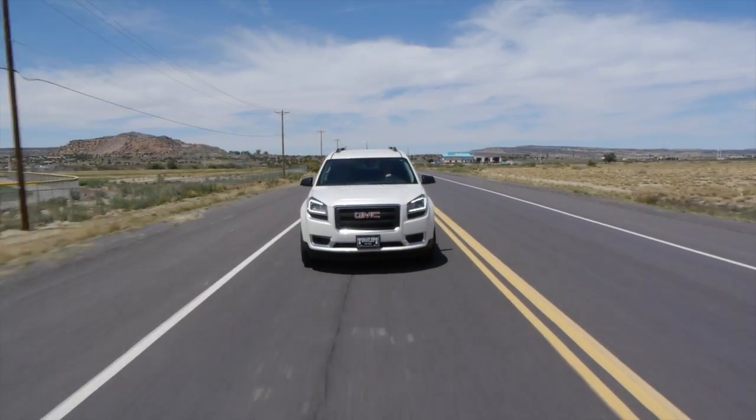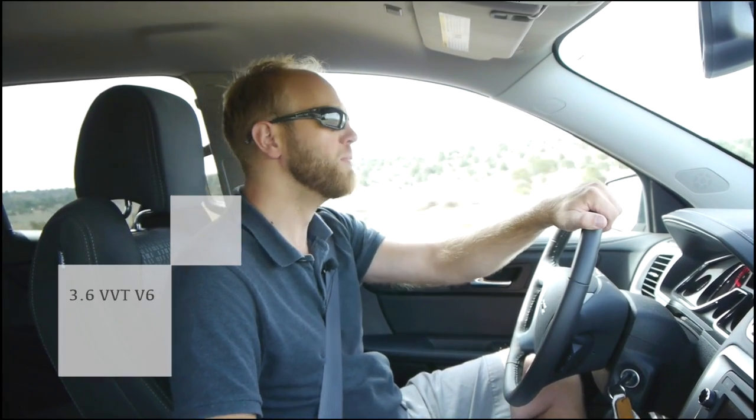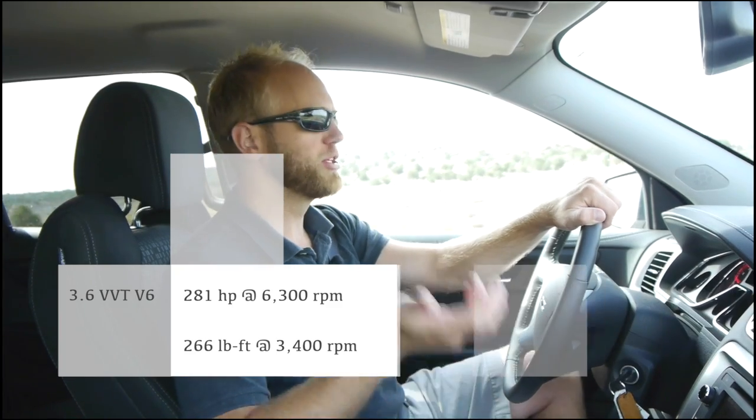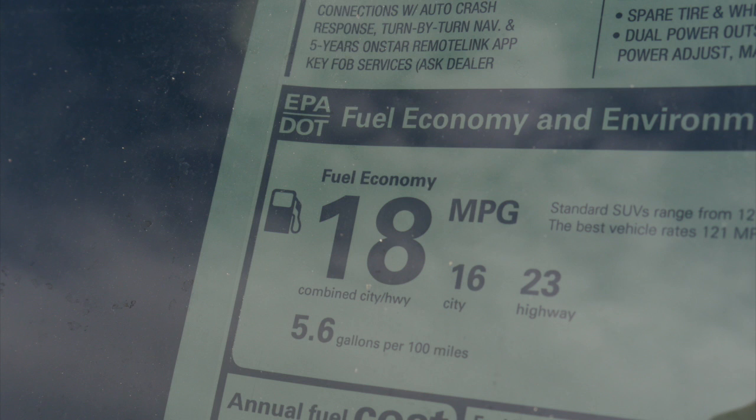Now, what's interesting is if you cross-shop the Acadia with its competition, Durango, Highlander, whatever, you're going to notice that the numbers, both in power and fuel economy, are very, very similar throughout the vehicle competition, the vehicle choices. And I guess you just can't really cheat physics, can you? So 281 horsepower, 266 pound-feet of torque, which 10 years ago would have been a beast of an engine. Today is just, you know, kind of average. But nonetheless, it returns 18 miles per gallon combined, 23 highway, 16 city.